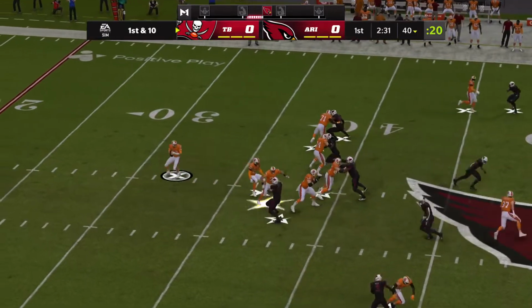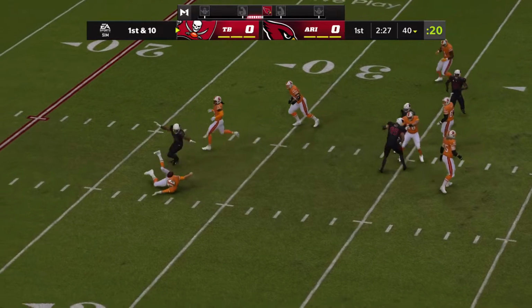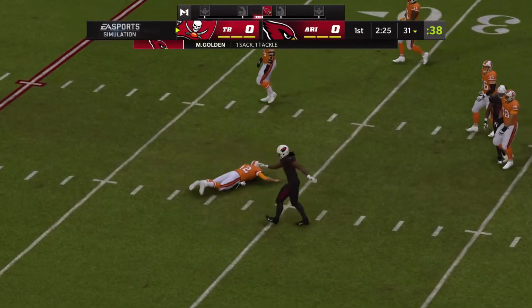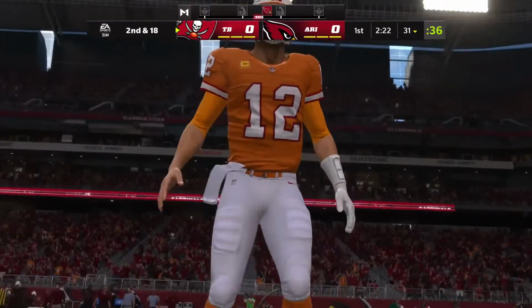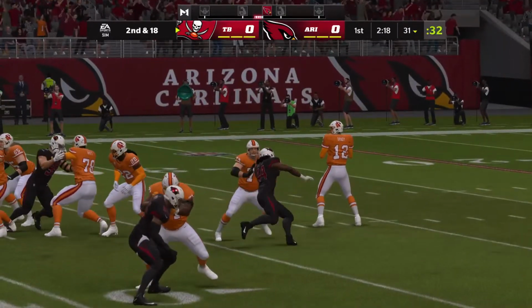Now a play fake, Brady. The Cards get to him here. He's brought down for a sack. Markus Golden. It'll go as a loss of about 8 as he gets in there to drop him.